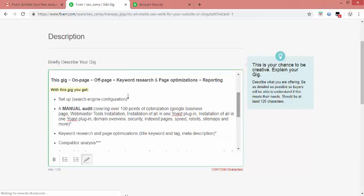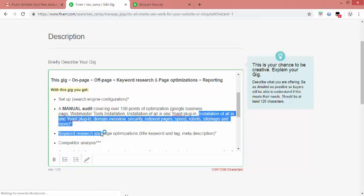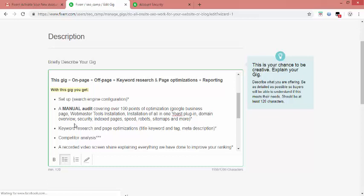So with this gig, you get set up, search engine configuration, a manual audit covering over 100 points of optimization, Google business page, webmaster tools, installation of all-in-one used plugin, domain overview, security, index pages, speed, robots, sitemaps, and more.